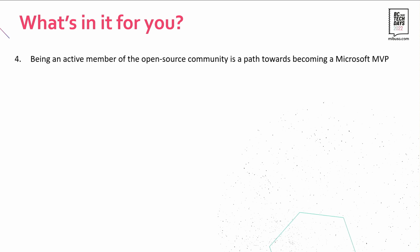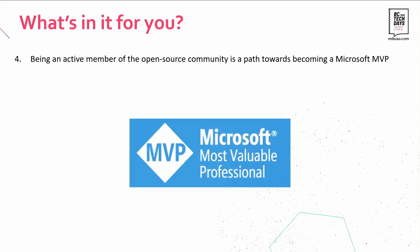And yes, I think this one is very, very important. Being an active member of the open source community is a path towards becoming a Microsoft MVP. And that is not just for Business Central, that is for Microsoft flat out. We do recognize contributions. They do count towards your MVP status. So this is a way to get recognition. It's a way to get known out there. It's a way to become an MVP if that is one of your goals.